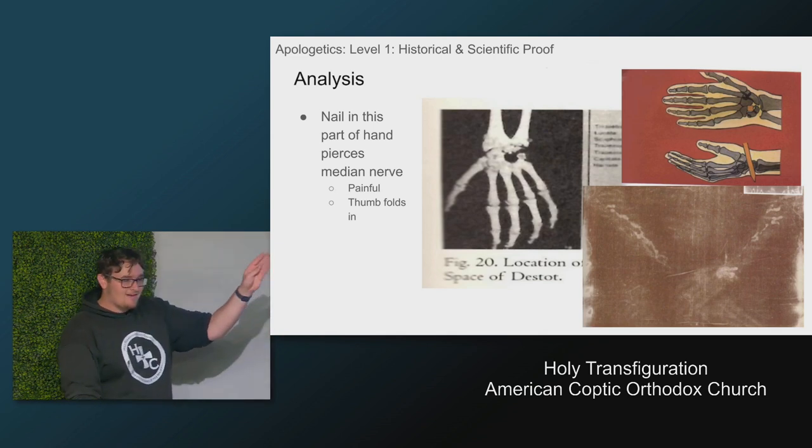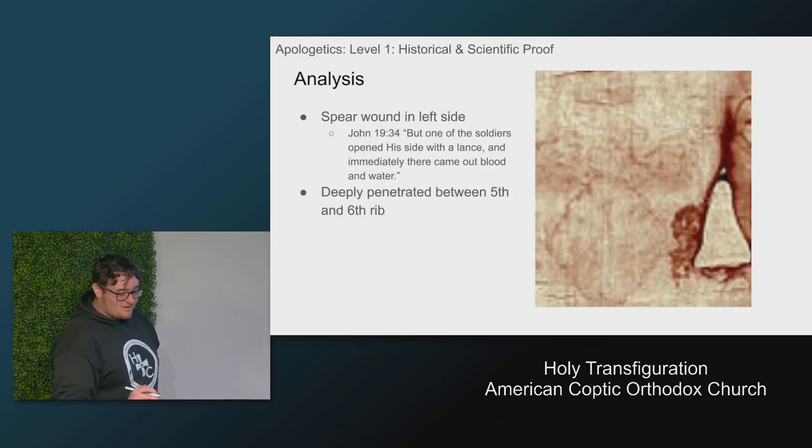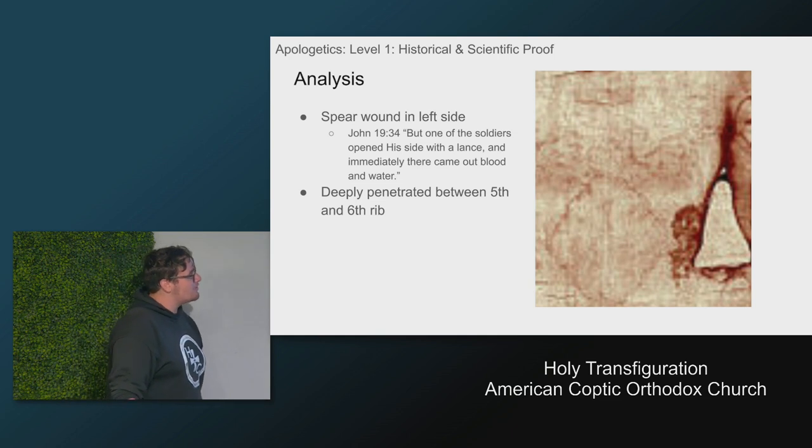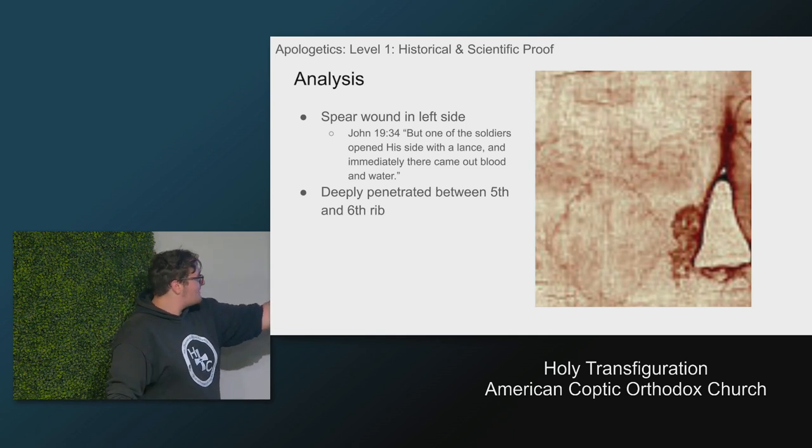They're hidden behind his hands. Okay. So, we also have a spear wound in his left side. John 19:34 says, "But one of the soldiers opened his side with a lance, and immediately there came out blood and water." So, that directly corroborates it.